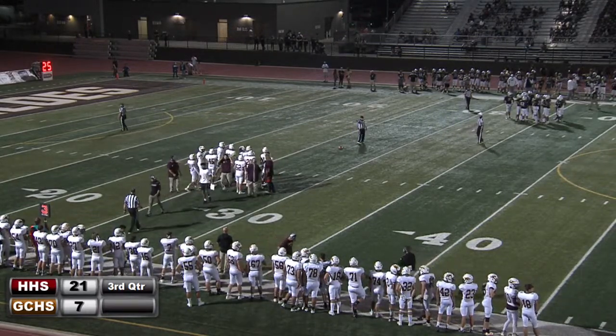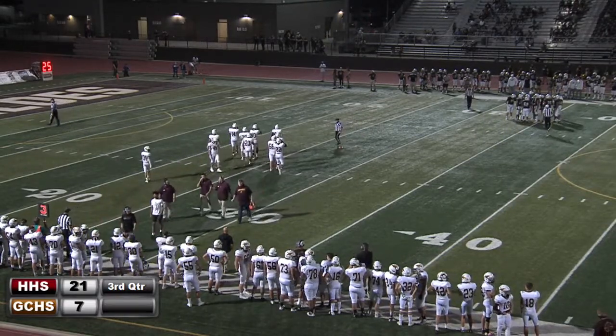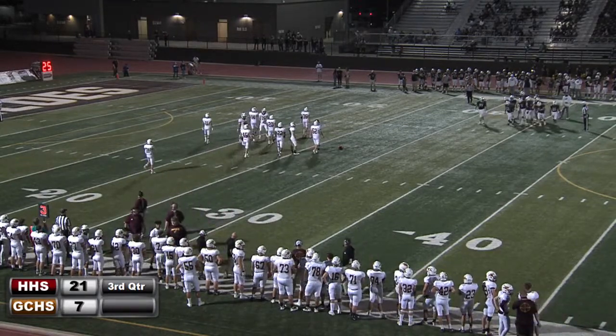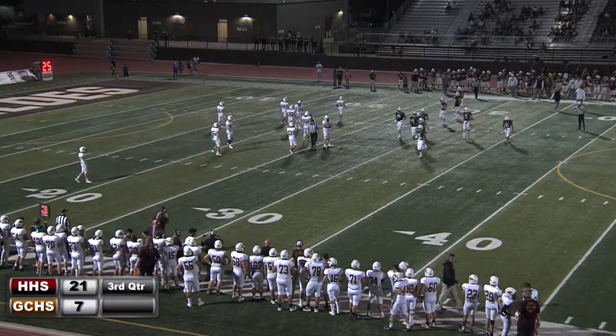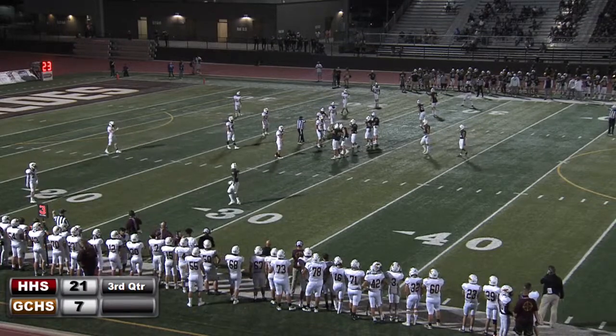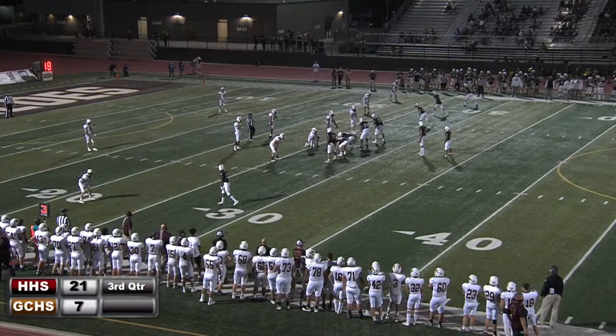The officials blow their whistles, tell the teams to get out of their huddles. 3rd and 13 coming up for Garden City. This is play 13 of the drive. Garden City had 17 plays of offense the entire first half. This is number 13 of this drive alone.